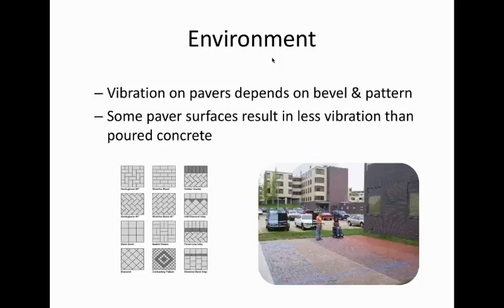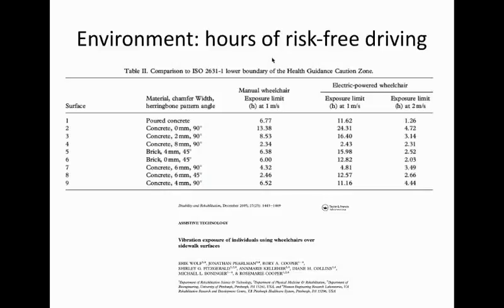We then started focusing on the environment and had pavers installed outside of our lab, and had people propel or drive wheelchairs over the different pavers and concrete sidewalk systems, and looked at the vibration exposure over each of those. We found that the vibration exposure depended on the bevel of the paver and also the pattern, and some pavers resulted in less vibration exposure than poured concrete, and I'll show some of that data here.